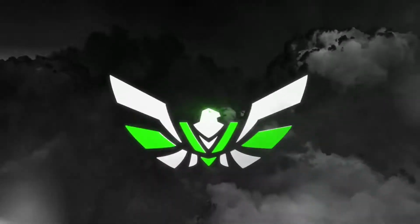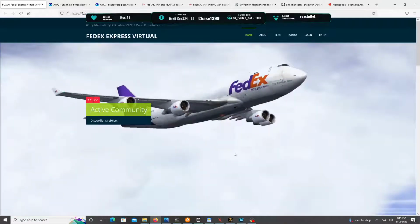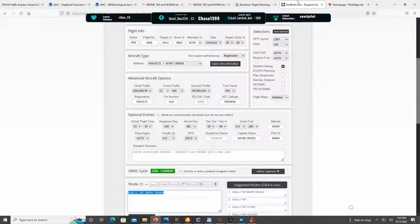So I'm going to do a FedEx virtual today. Fly on PilotEdge. We're going to go the Seagull 1 to Twin Falls, at least I think that's Twin Falls. And then Spud 4. Used to be Spud 3, now it's a Spud 4. We're going to do 252.5. And the base is 421.